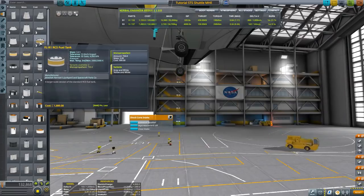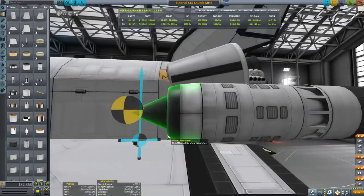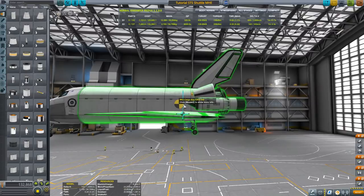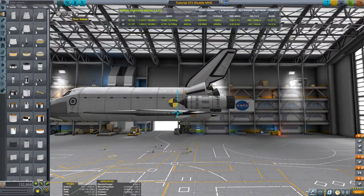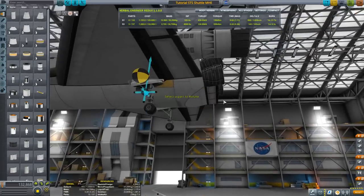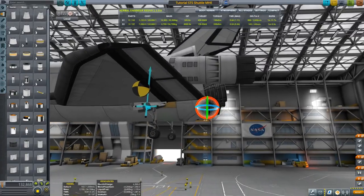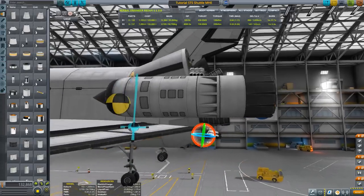How much does this weigh? 3 tons, though. So we increase the mass of the shuttle by 3 tons. That could work. You see, it's straight up there. That could make the difference, actually. These are real problems here, so we need real solutions. What if we do move it a little bit back more?